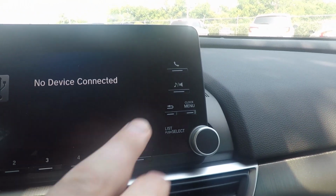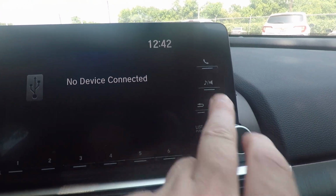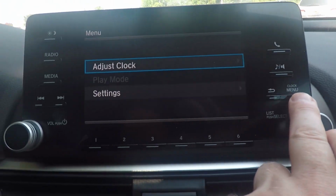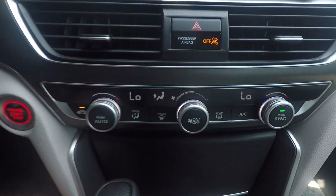Over on your right side, you do have your Bluetooth. So if I wanted to jump over to my contacts or anything like that, and then my equalizer for the vehicle right there. And then I've got a back button right here, and clock and menu. So if I wanted to get over and adjust the clock, I can absolutely do it with one touch of a button.